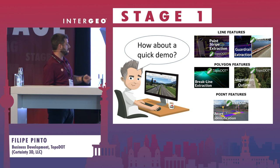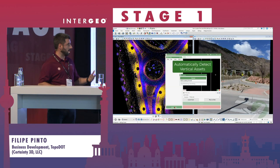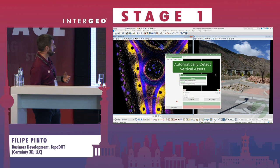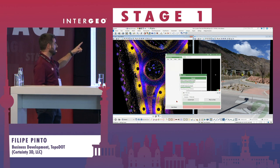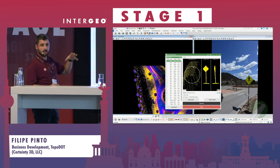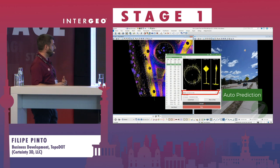And now, speaking about GIS, everyone wants to extract traffic signs, light poles, trees, etc. So in an automatic way, this tool is identifying in the point cloud any vertical element. In this case, a sign, a pole, a tree.